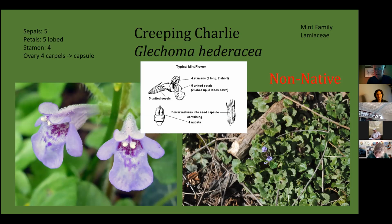Purple dead nettle, which has a more upright growth form, is a mint that has a much more purpley color to the upper leaves than Creeping Charlie. But look closely and look for this flower shape. It's a very different flower shape from purple dead nettle, which has a big convex hood on top. This one has a much more delicate two-lobed upper lip.